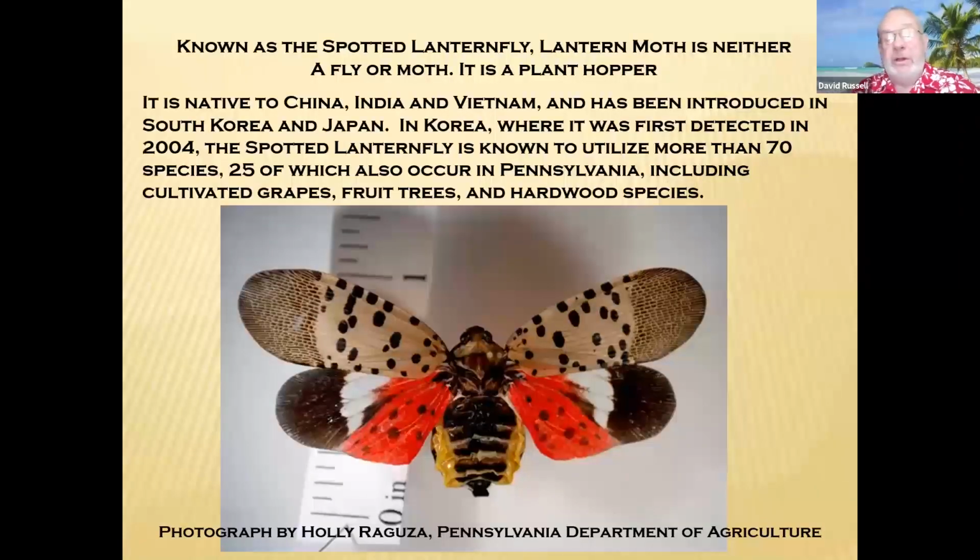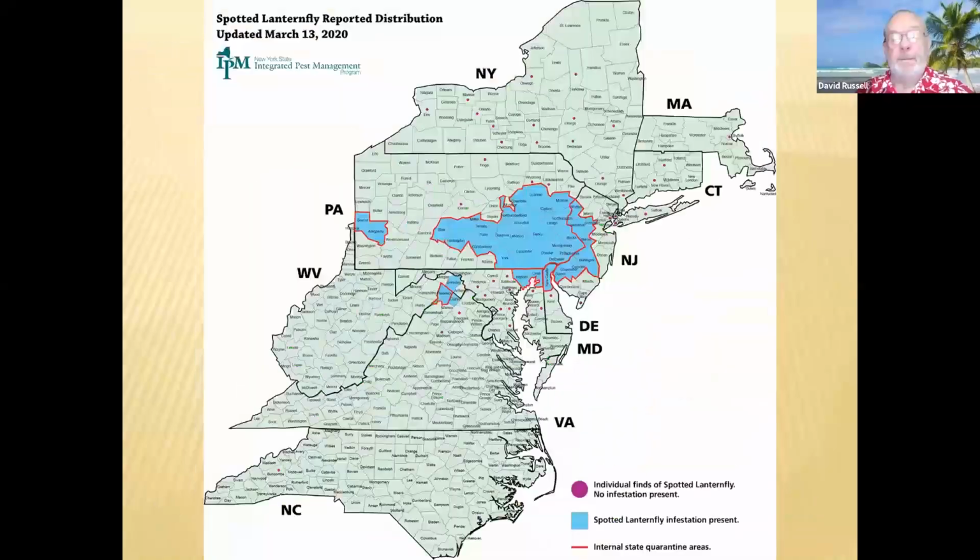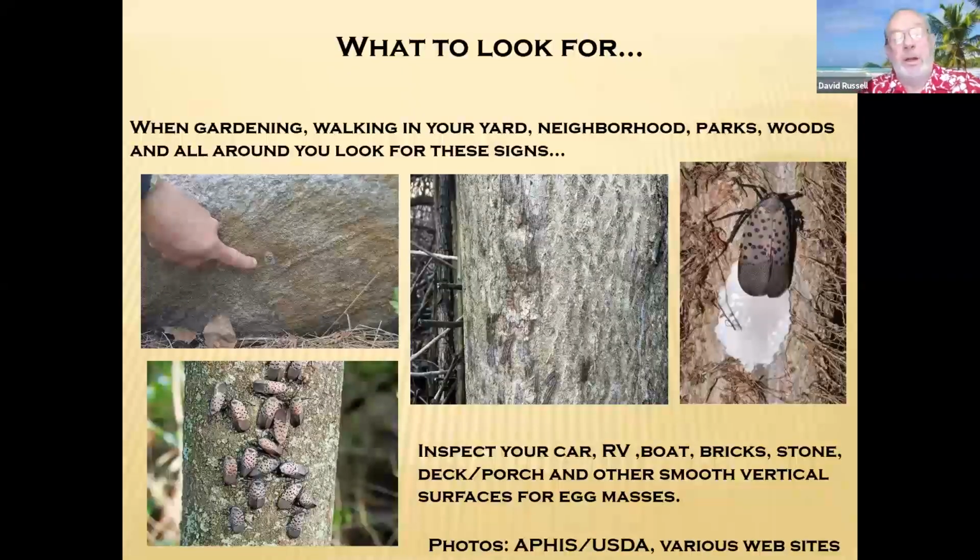This is the scene you've seen everywhere in the newspapers. Very impressive little scene. This is what you'll actually see. When you're gardening, walking around in your yard, neighborhood parks, woodland, all around you look for these signs. These are the insects, the way they sit on the tree. You see in the third and fourth slide, the grouping or the individual female laying the eggs.